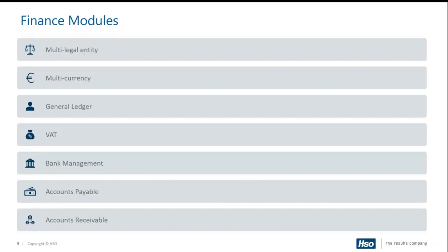The finance modules that are covered mean we can accommodate multi-legal entities, multi-currency, general ledger, VAT, bank management, accounts payable, and accounts receivable.